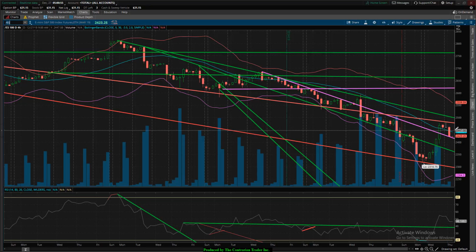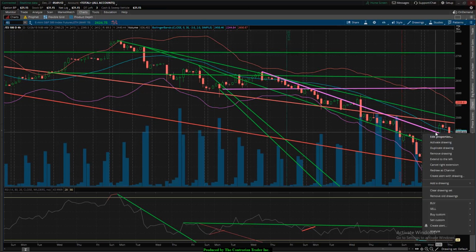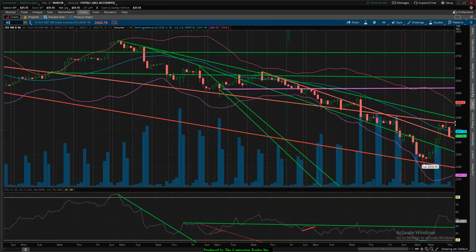So for us not to expect a pullback would be a bit short-sighted. I think that this may be a buying opportunity, assuming that we hold this lower band of support, which is now in red. And as we saw with the NASDAQ, we've opened up a new 4-hour bar at 5 a.m. Eastern Standard Time. We are now holding support. The question is, do we close there? Or do we fail and break down below this lower band of support? That would not be good.